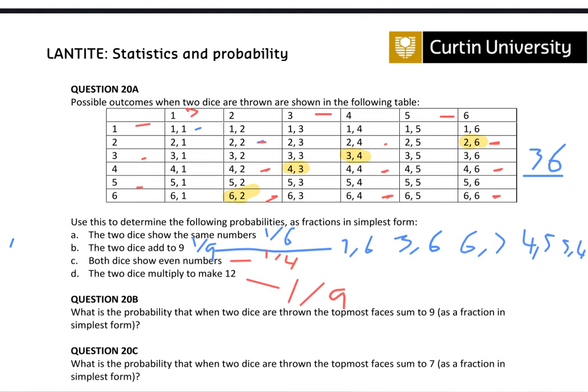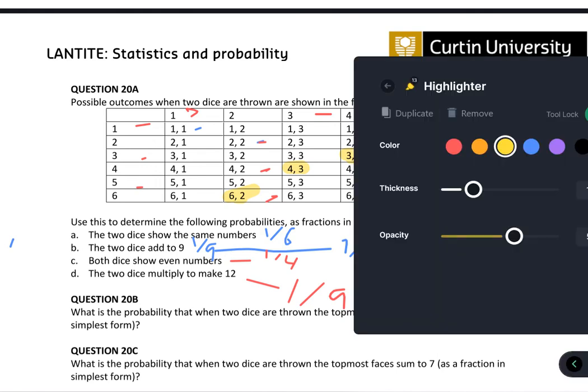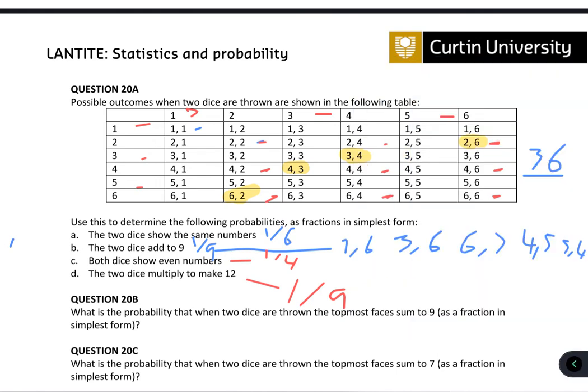I'm just going to redo B just to make sure. I'll use a different color highlighter. So two dice add up to 9. So 6 and 3 and 3 and 6, 5 and 4 and 4 and 5. Yeah, there's not going to be any more. Yeah, I think I've got them right.